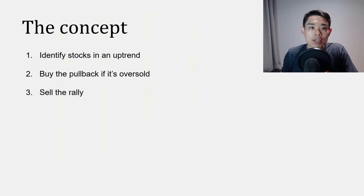So first thing is the concept behind this trading system, and it's very simple. In fact, almost all of my trading systems that I trade, the concepts are relatively simple. If the concept of your trading system is too complicated, chances are you are curve fitting or you have something that probably doesn't work in the live market. So most, if not all, of my trading systems, the concepts are very simple.